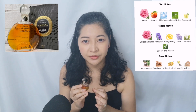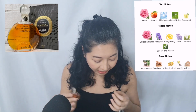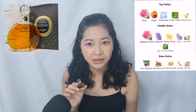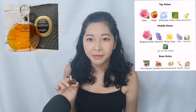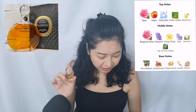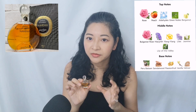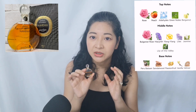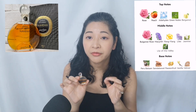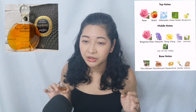It does have that vintage feel to it, so not everyone outside of you might enjoy it. I definitely get a bit of peach, so maybe it's a sweet, peachy, powdery rose. Very much a boudoir like scent. And the old vintage version has been discontinued. Everyone says the extrait, or the parfum, is the way to try, but I can't find any vintage formulations of it.